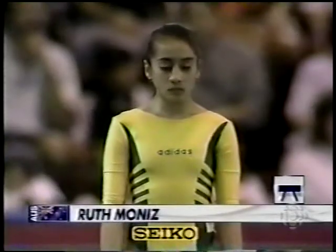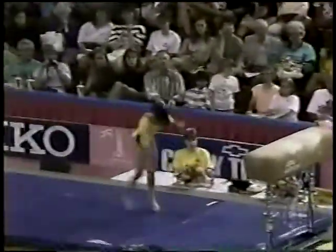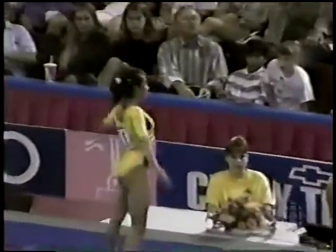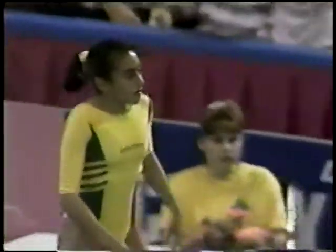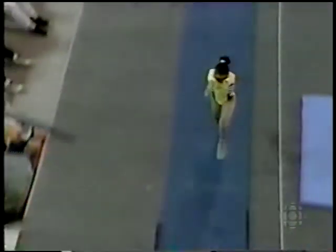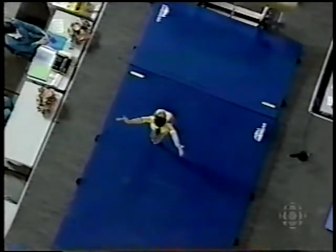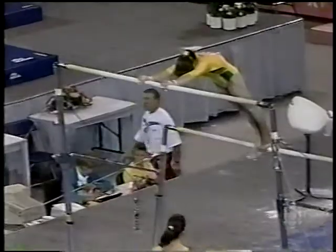We move to the vault again, and Ruth Moniz of Australia. The only one to perform a different style vault. Ruth performed the Yurchenko with a full twist in a laid out position. This one was out of a 9.8. Little trouble on the landing as well as some form breaks in the air. You can see she struggled to try to nail that landing.